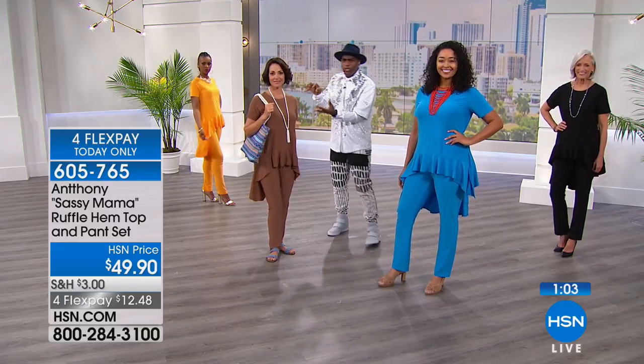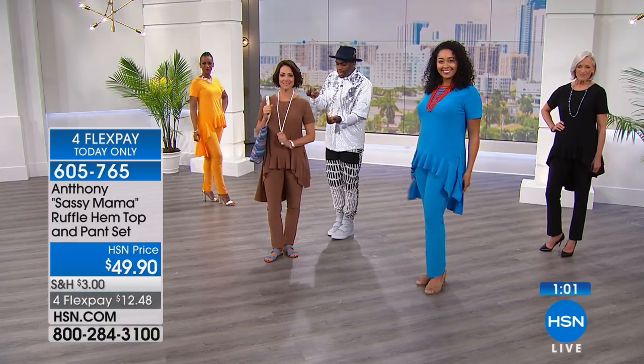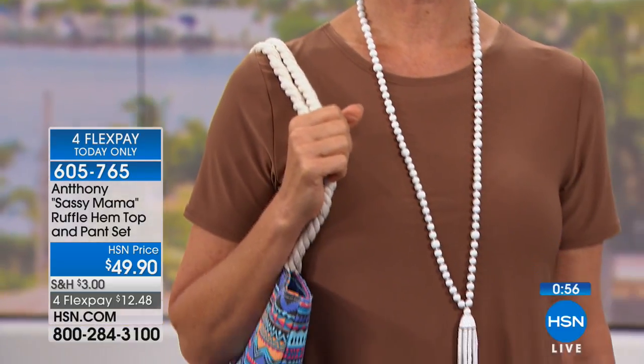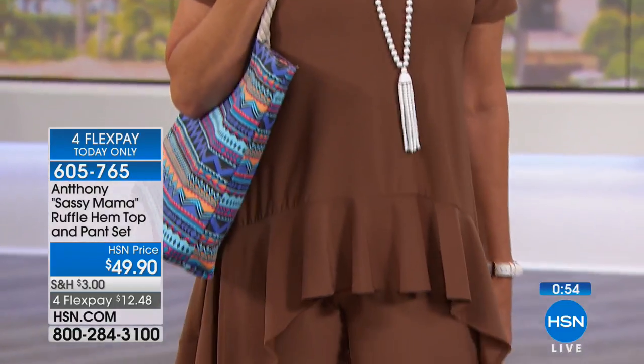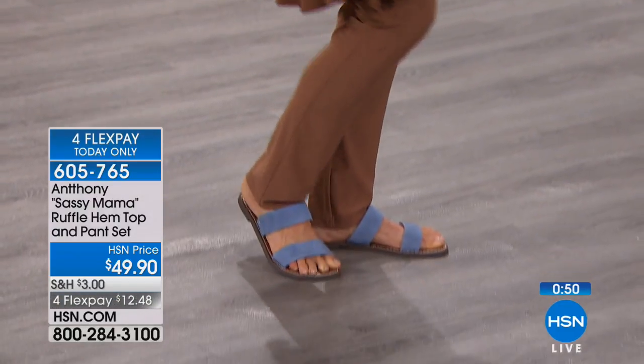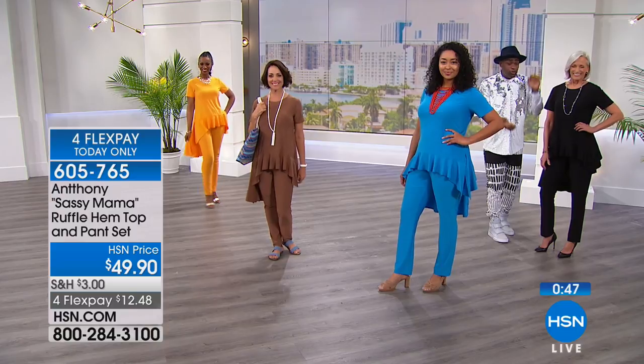Or you could do that optic white back with the mocha like Donna has done, which is a flattering flat shoe. So if you ladies are petite and you're challenged, you can't find clothing, this set is offered in petite. So we have petites, we have average. So if you're on the small side, little bitty girls out there, you can get one as well.